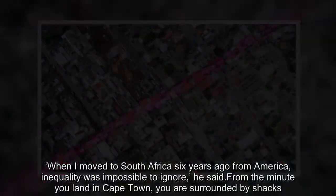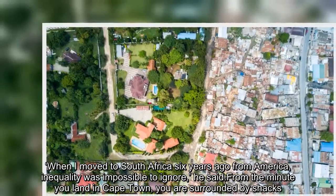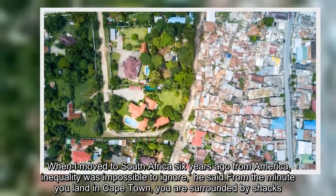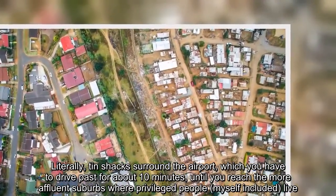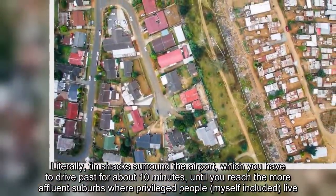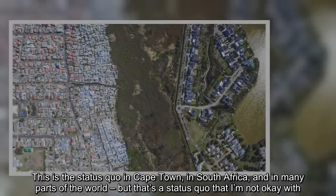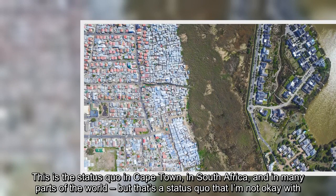"When I moved to South Africa 6 years ago from America, inequality was impossible to ignore," he said. "From the minute you land in Cape Town, you are surrounded by shacks. Literally, tin shacks surround the airport, which you have to drive past for about 10 minutes until you reach the more affluent suburbs where privileged people, myself included, live. This is the status quo in Cape Town, in South Africa, and in many parts of the world, but that's a status quo that I'm not okay with."